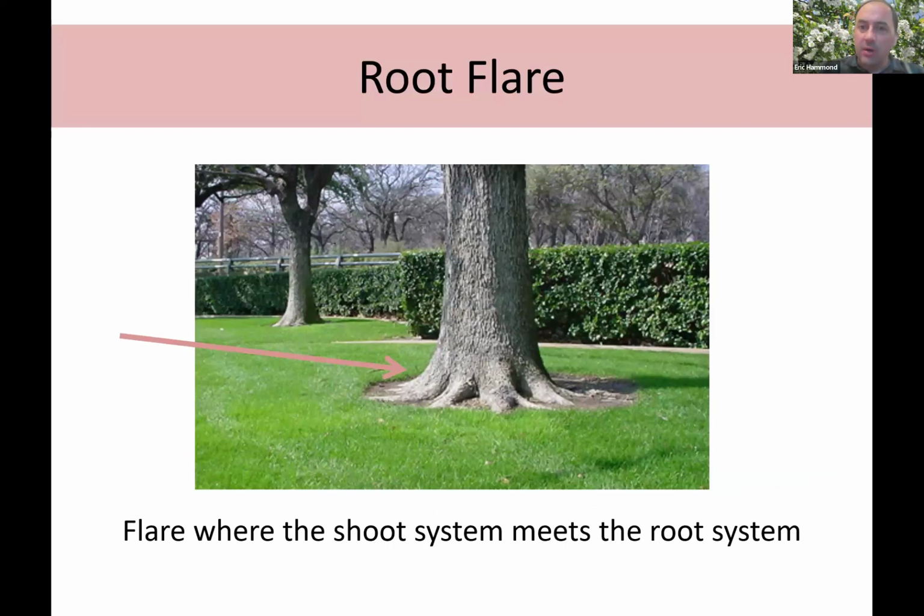So the root system starts where the trunk, which is a shoot, meets or goes into the soil. So there's this flare, we call it the root flare, and that's the start of the root system. This is really healthy. If you see a tree that goes into the ground like a telephone pole without a flare, that's usually a sign that something has gone wrong. Usually the tree was planted too deep, and that can actually be a big problem for the long-term health of the tree.